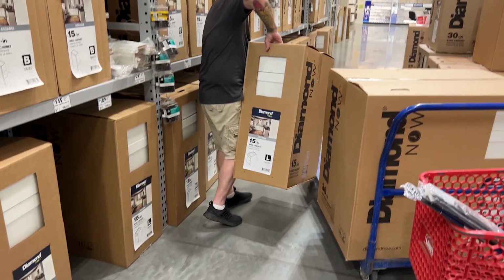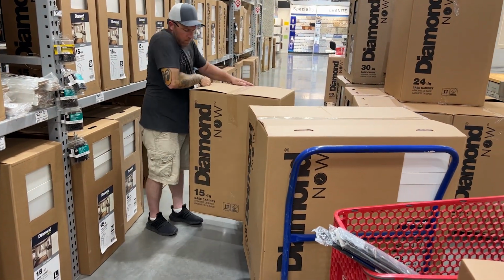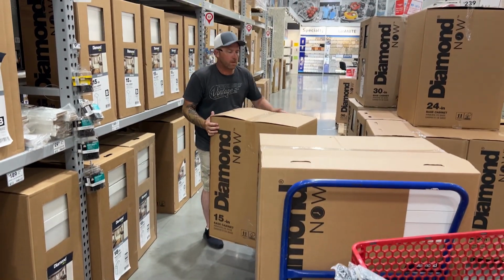Now for the kitchen cabinets, Lowe's has a really nice selection of cabinets in their Means to an End series. And yes, I'm buying pre-made cabinets.